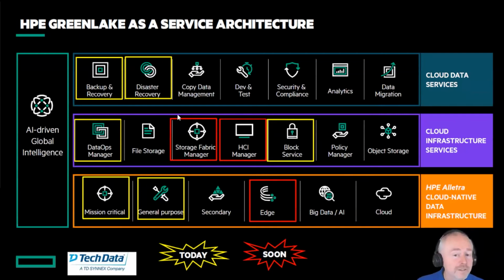Storage Fabric managers, edge devices. Which edge devices do we have? Come on, you should know that. Object storage, analytics, AI, machine learning, dev and test, copy data management, setting up replication between sites, and so on. I have seen a much bigger picture of this one as well on the long term. Everything will be available as a service at HPE.